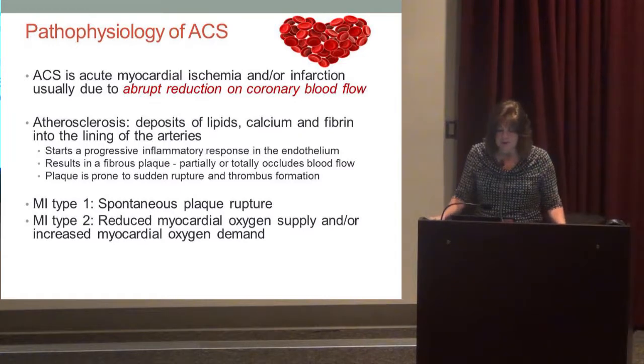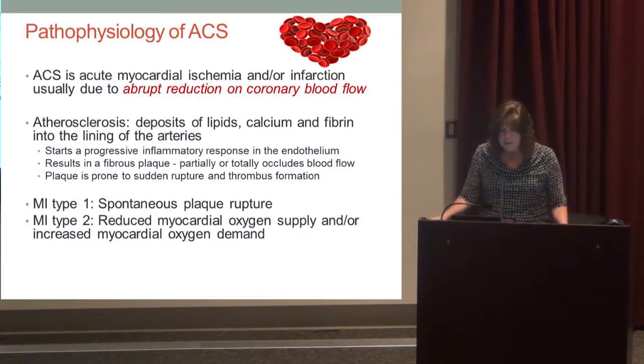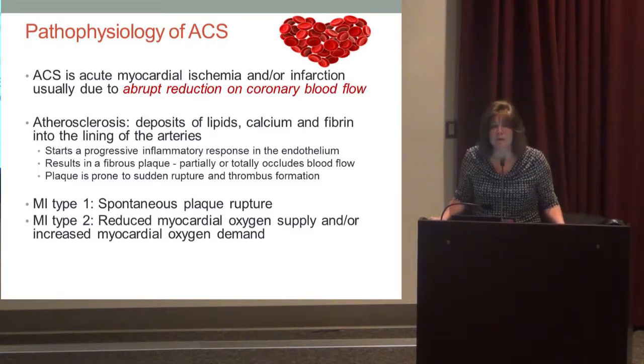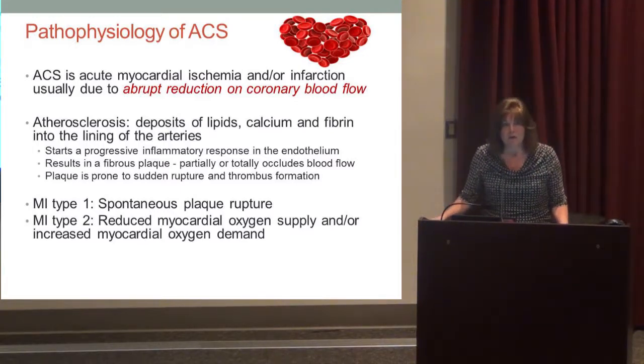Right, and this starts a progressive inflammatory response in the endothelium, and you end up with fibrous plaque. I'll show you a picture coming up. The plaque itself inside the lumen of the artery is what can either partially or totally occlude the whole lumen. Right, and the plaque, as we know, can be very unstable inside a coronary artery, and it can break free.